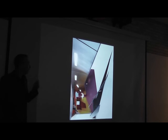Again, this project's been quite well recognised. It won an RIBA award and it's been published internationally.